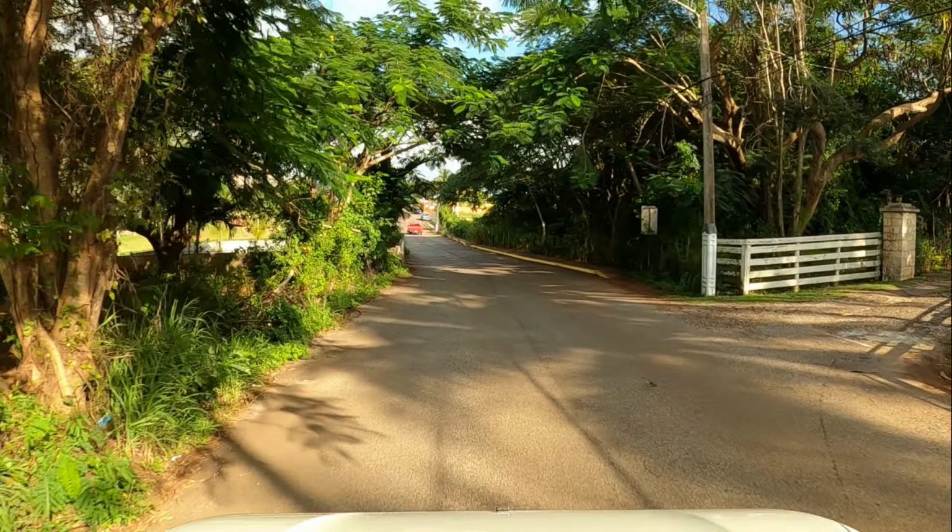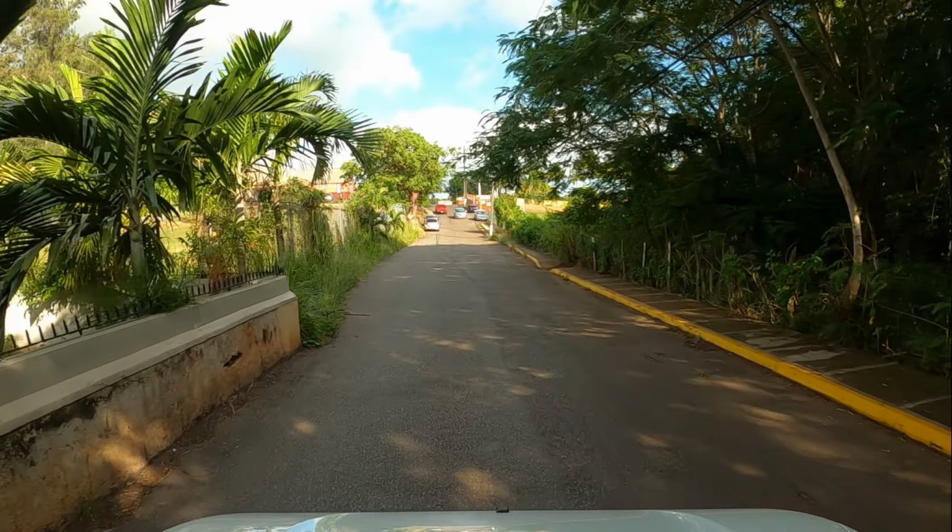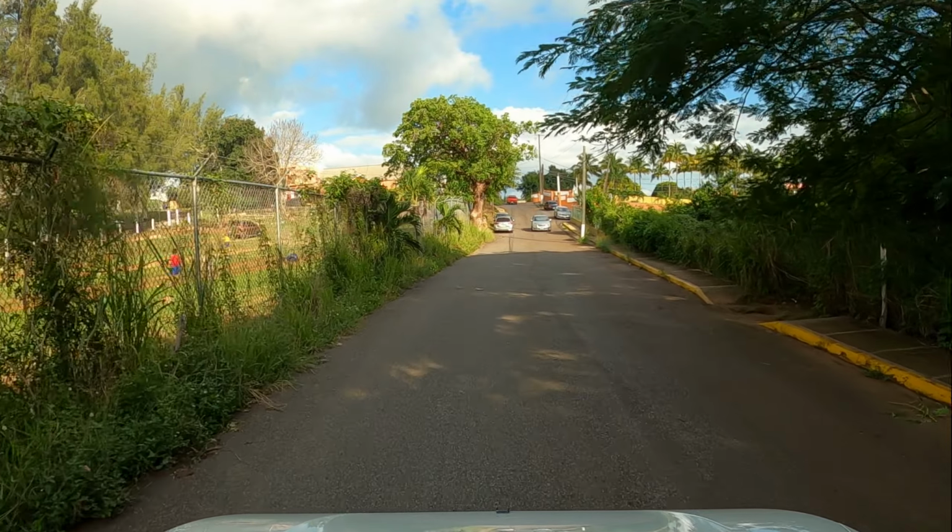Yeah man, see this beautiful road right here. You will see some beautiful houses in this area.